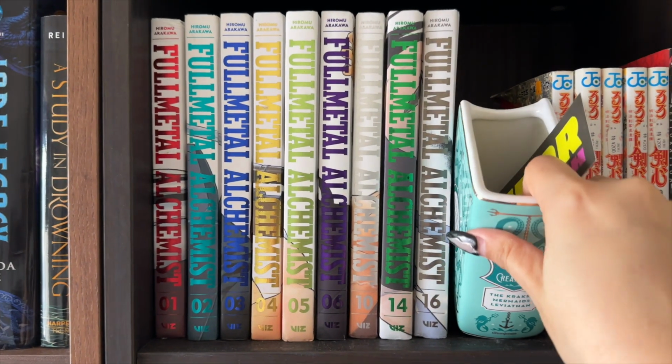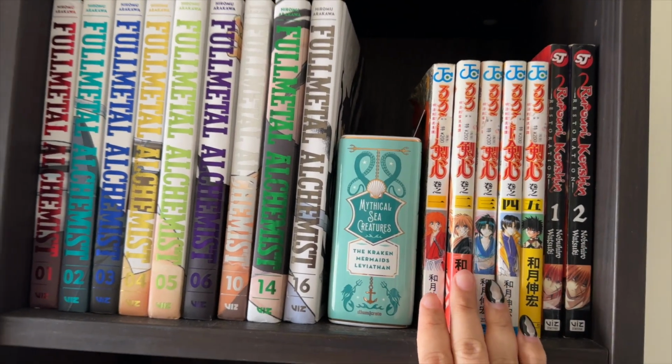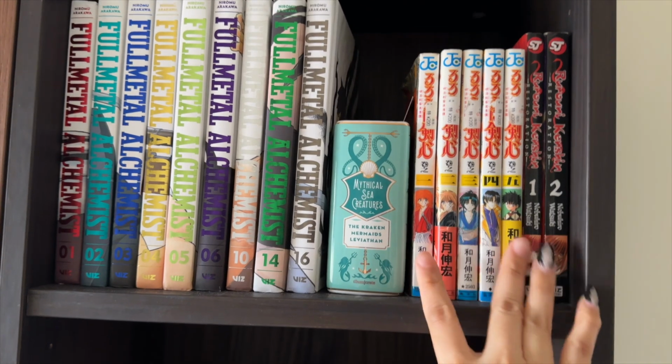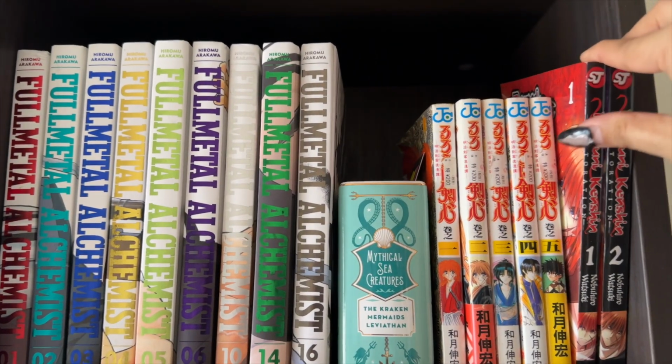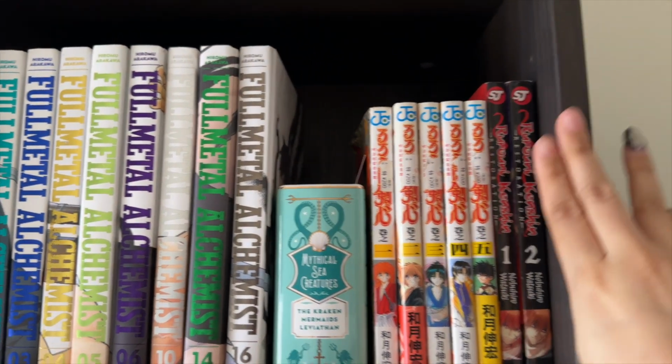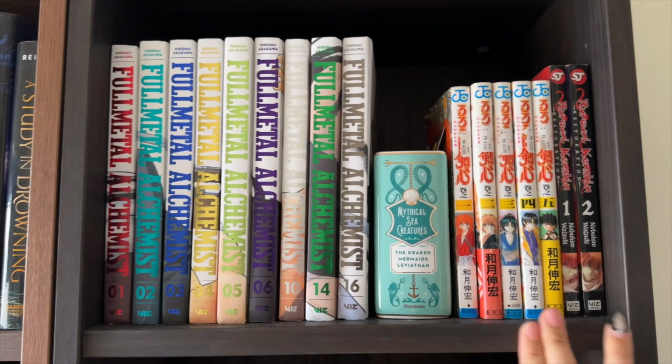This is a book pot from Illumicrate. I have some bookmarks in here. These are manga that I bought from Japan secondhand, so this has a special place in my heart. And these are, I think, the restoration version of Rurouni Kenshin. I don't know what I want to do with those. I think I want to get rid of those, honestly, and just keep these ones.